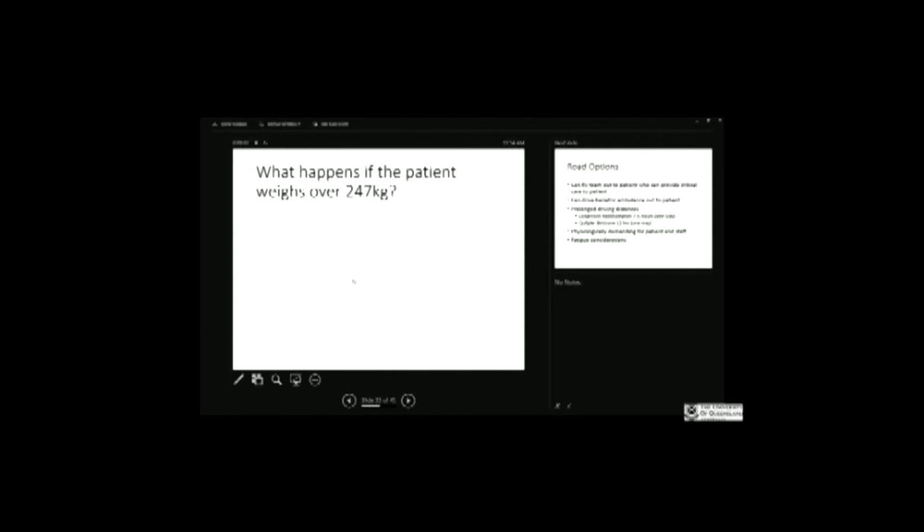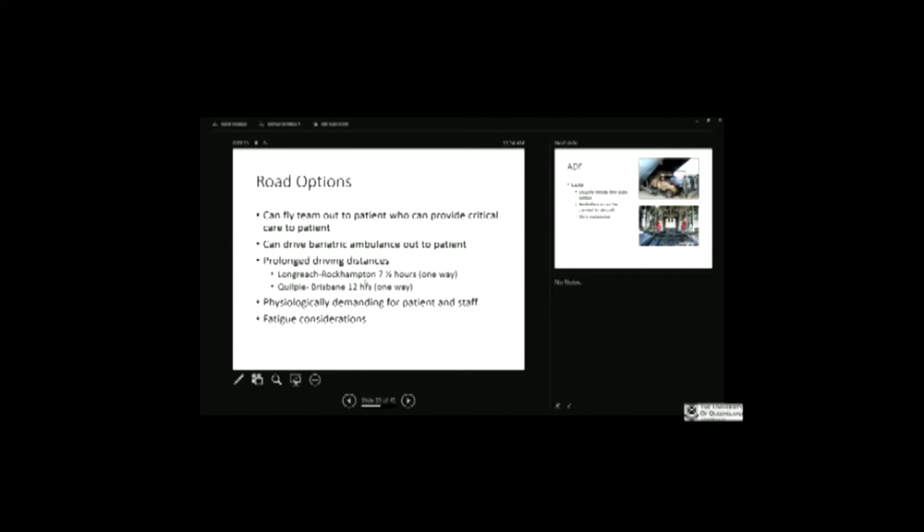So what happens if the patient weighs over 247 kilos? This has happened, and there are cases where you have to move patients of this size from rural and remote areas. The road options are resource intensive, so you generally have to fly a team out to the patient so you can at least provide critical care.